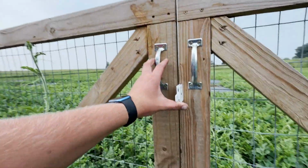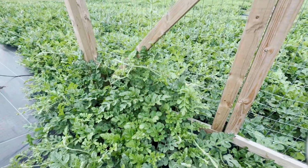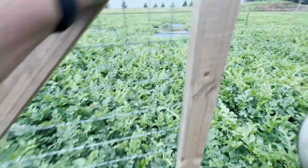I can hardly even get in the gate. There's so many. Look at this. The gate is becoming a trellis. Oh, I just tripped over a watermelon. Look at that. I was going in and barely even walked a step and I tripped over a watermelon.